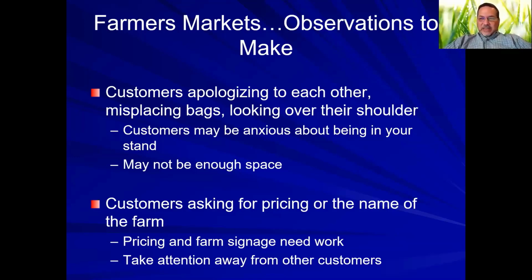If customers are asking, what's the price of this? What's the price of that? What's the name of your farm? What is your farm story? You may need to work on your pricing signs as well as your farm story signage. Also, if consumers are asking you, what's the price of this? What's the price of that? It takes your time away from engaging with other consumers. So you want to engage with them, but not with something that is simple, that they could get on their own. You can communicate with each and every single consumer with signage.